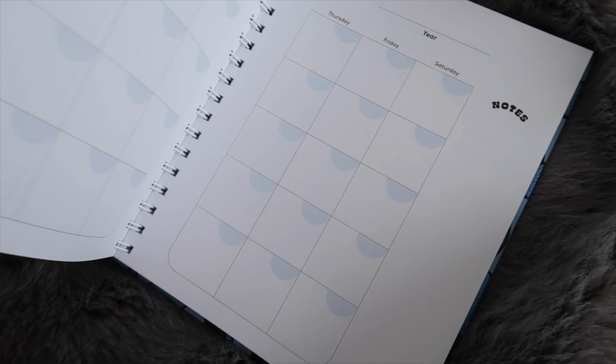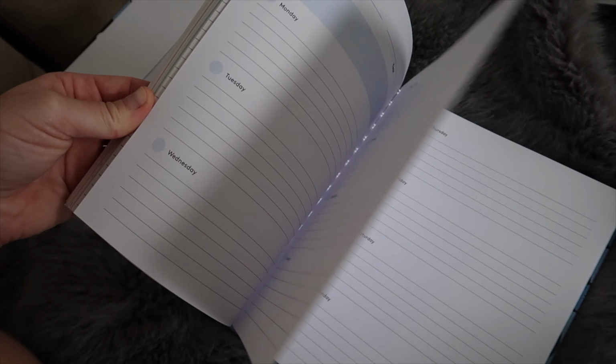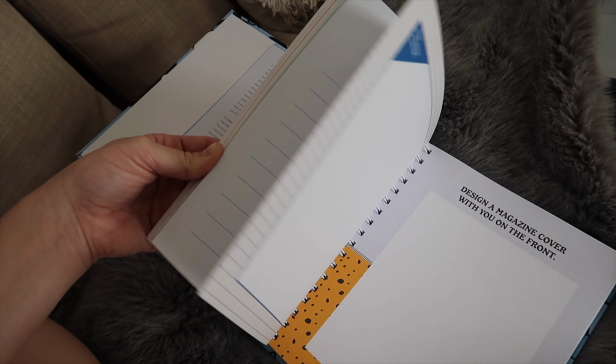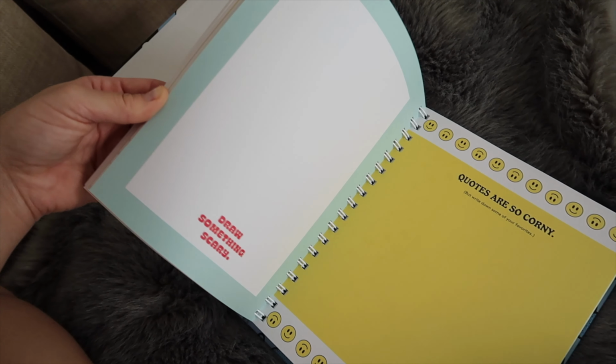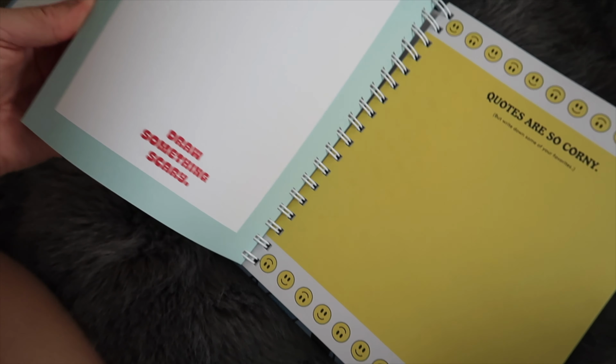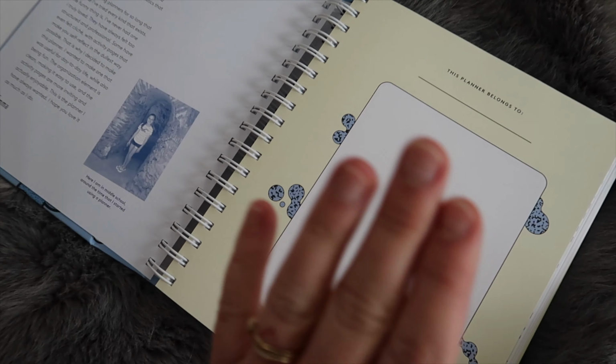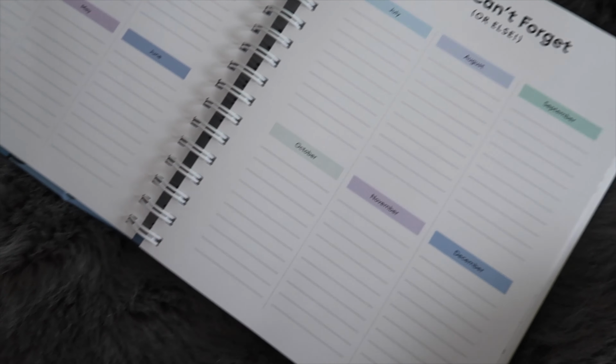There's so much in here. It obviously has the days of the week, planning wise, and then it also has fun little things. I think it's kind of geared towards kids a little bit, maybe like middle school, high school. But the reason I got it is because, here, let me flip you around.